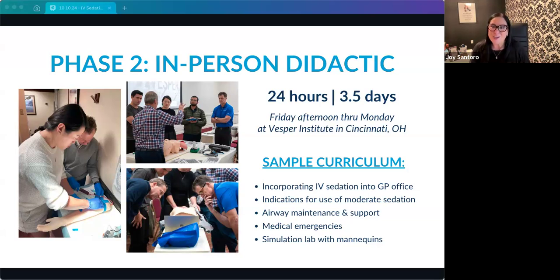We set up the entire Vesper Institute with full-size mannequins, some half-size mannequins, half bodies. We talk about every medical emergency. We talk about titrating. We talk about reversing drugs to the point where you are absolutely comfortable. We practice on our venipuncture lab, which is what you see on the other picture. We practice not only on the fake arms, but we do practice on each other as well. So after those 2 phases, we then move into our phase where it's time to start.